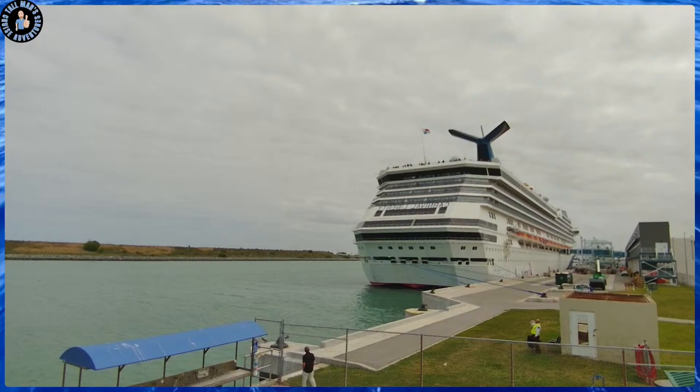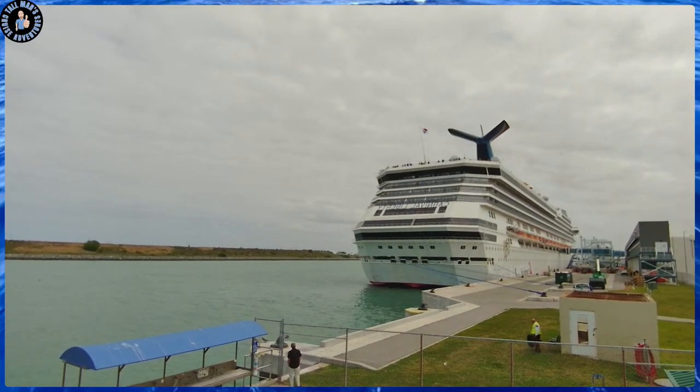We are coming to you live right now from Central Florida, Port Canaveral. As you can see right behind us, that is the Carnival Liberty. It is the closest one to us. We actually have six, count it, six cruise ships departing today. Unfortunately, we're only going to see five of them. We'll talk about that in a minute. So who do we have today? Let's go to that.